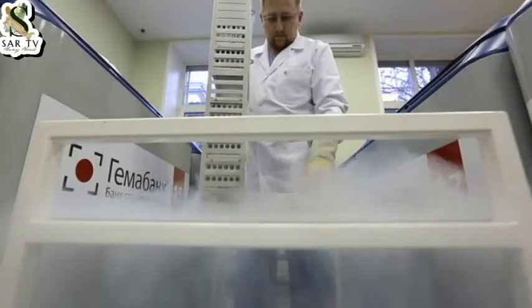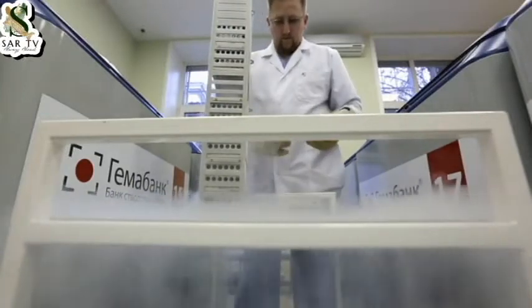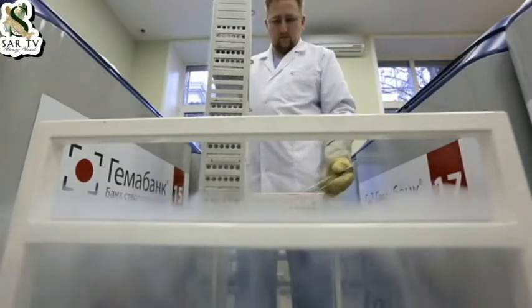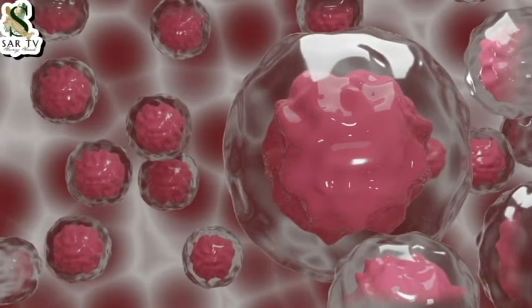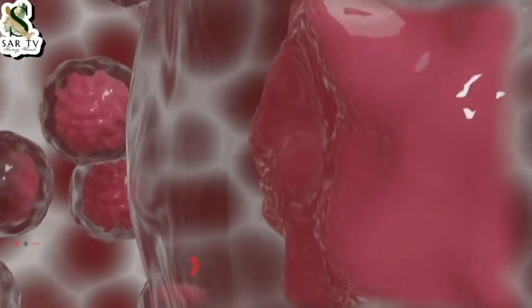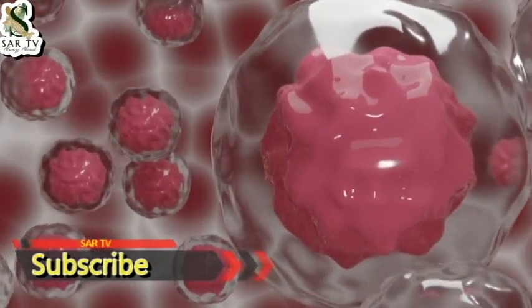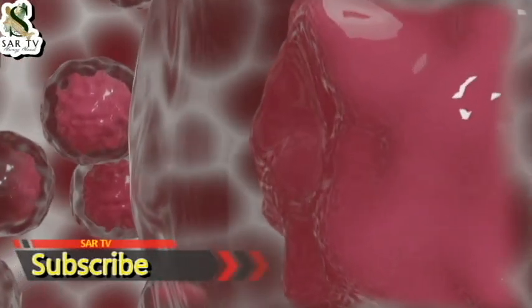One area stem cells are making a significant impact in is the treatment of sports injuries. As stem cells vary in their ability according to their type, here are just a few of the diseases and conditions treatable by mesenchymal stem cells. Parkinson's disease, heart disease, spinal cord injuries, retinal diseases, Alzheimer's disease, type I diabetes, and damaged organs.